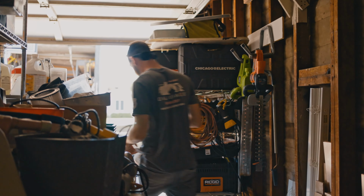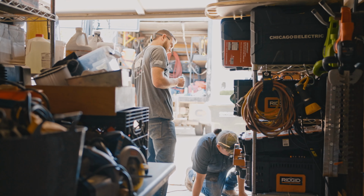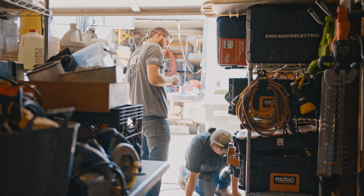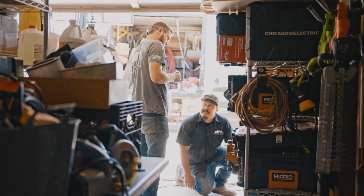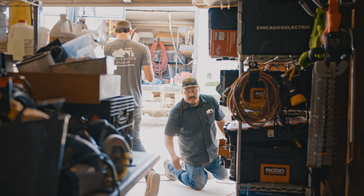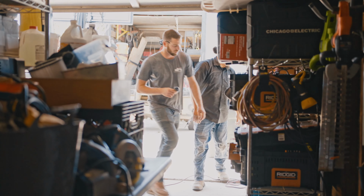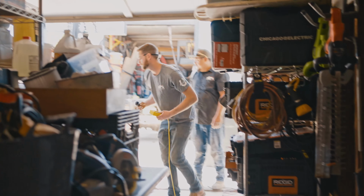So the zip level plays a really big part in everything that we do. From the initial bid, the salesman will be out there with it taking floor readings so that we know exactly what's happening with the foundation. And then when we go to lift, we reference those same readings and compare that to what we're getting and how much lift we're actually getting versus how much we need and where we're going to leave it.